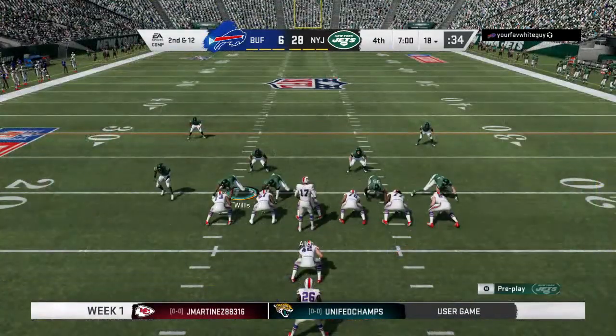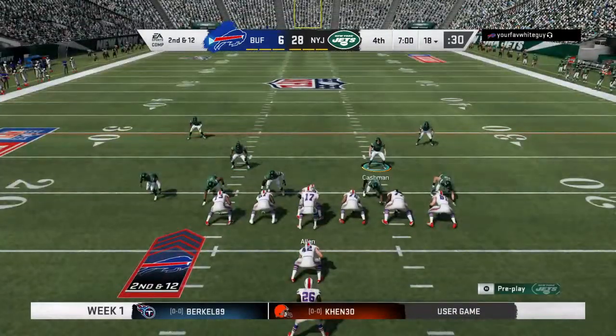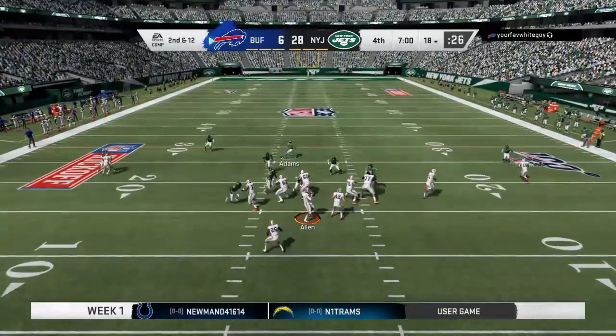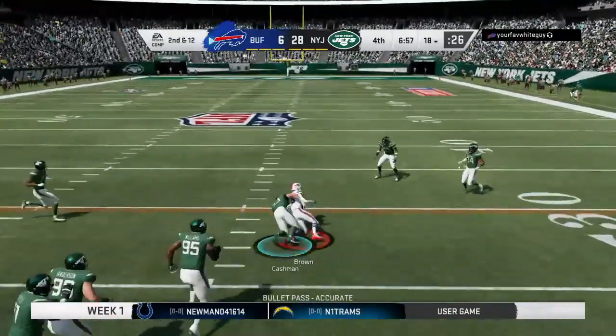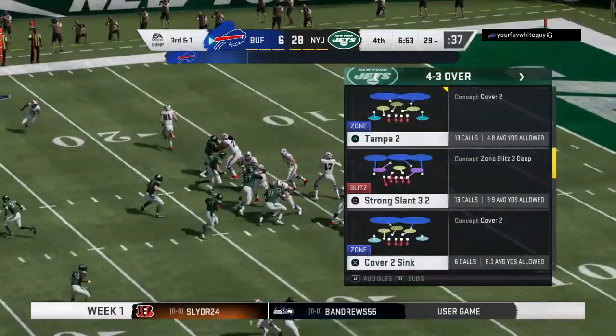First play of the drive goes the wrong way. Here's 2nd and 12. Watch the screen. Allen. Got a man. It's Brown. They get 11 back on that one. It leads to 3rd down.